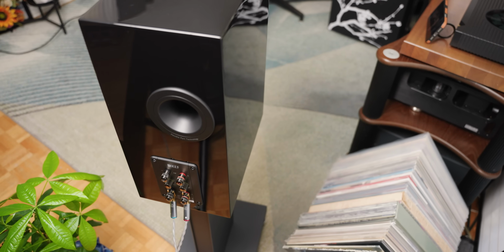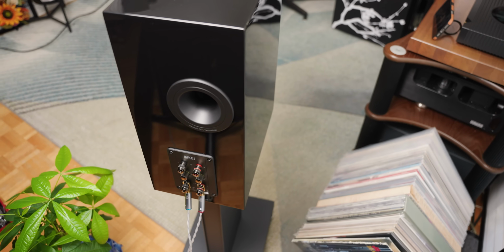I would also highly suggest that you play with toe-in for the first week or two that you have the speakers, and just experiment. Toe them in closer to you to align the focus a little bit more sharply, and then start toeing them away to see how much soundstage you're getting versus the focus. And this is very standard. The more you toe the speaker in towards you, the more focused a sweet spot you're going to get. And the more you toe it out, away from your ears, the more soundstage you'll get, a wider and more enveloping kind of sound.